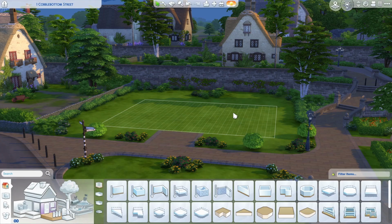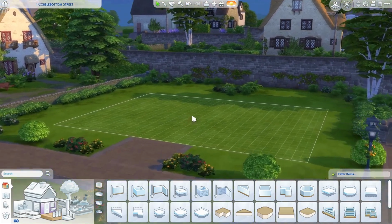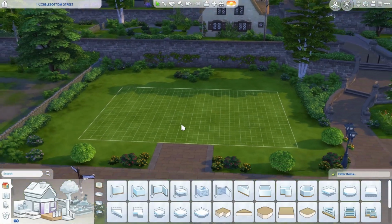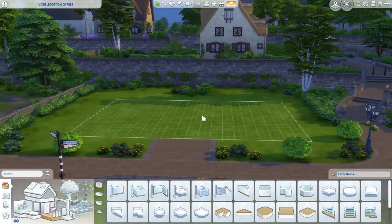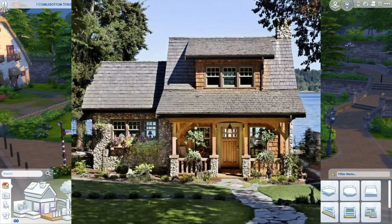So today, for some wild reason, I decided I'm going to do the 10 minute build challenge. Yeah, I don't know why I decided to do this today, but I guess I'm going to. To make it a little bit easier for myself, I am going to be using a reference photo, so I will pop that onto the screen for you guys right now so that you can see what I'm looking at.